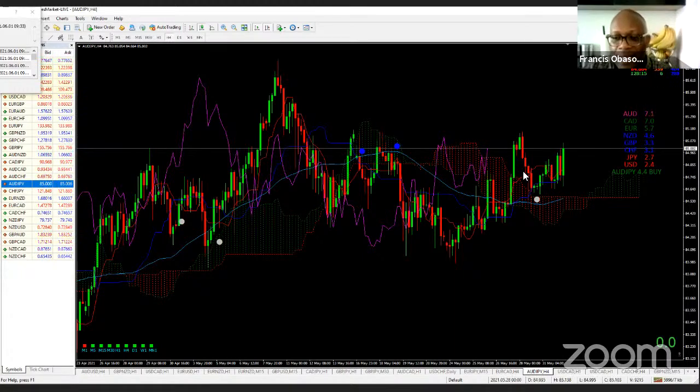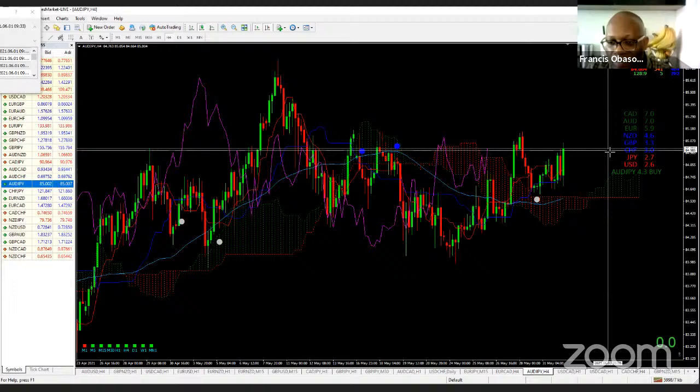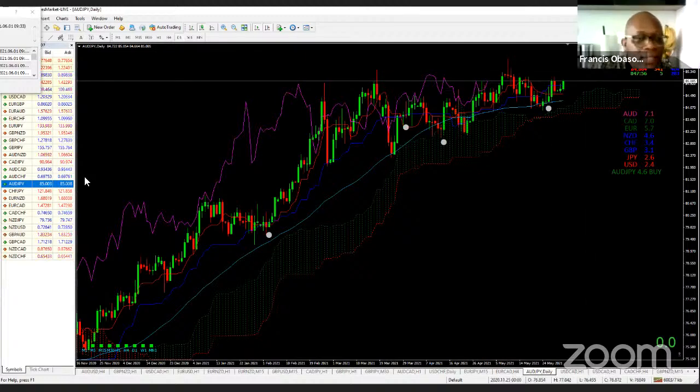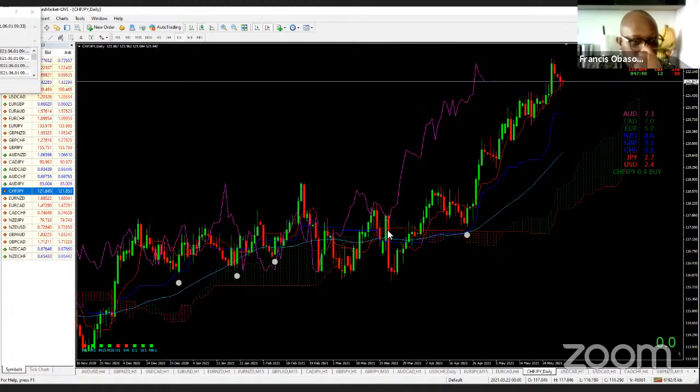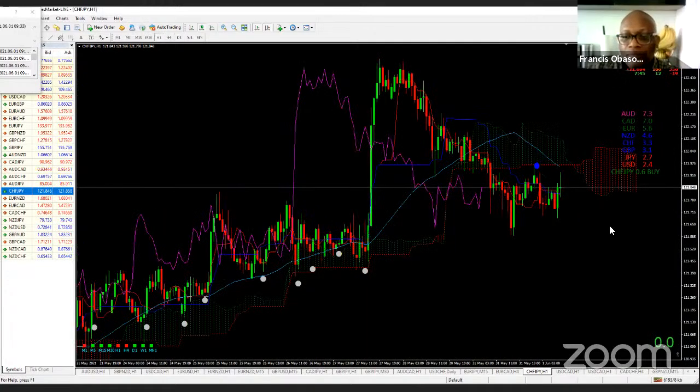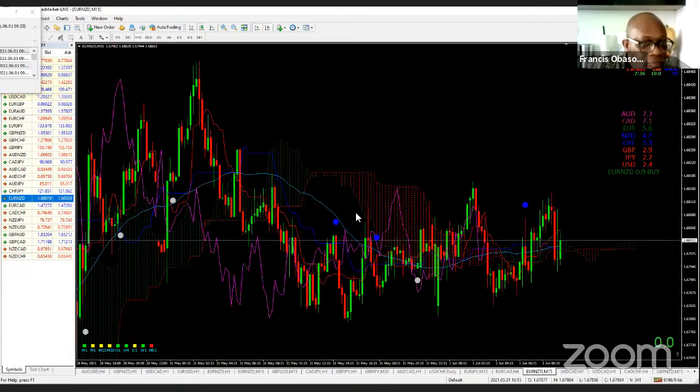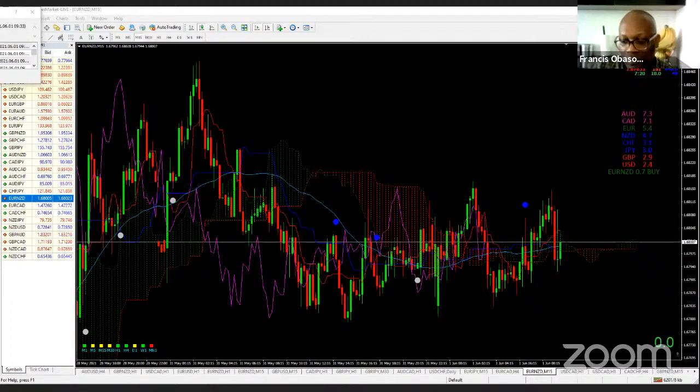So let's have a closer look at this and other pairs. Like I said, the Aussie dollar is strong, but we want to get the best one, as it were. Yeah, I do like this one. Let's check other pairs as well before we decide which one to go with finally. Aussie dollar. Right here.